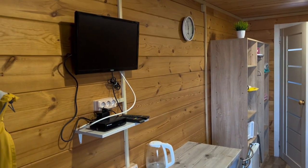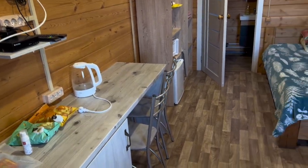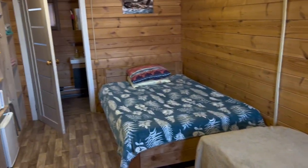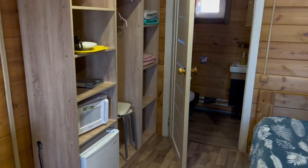So that's our room. It was so nice of them to provide us with a holy corner and two beds, a big one and a small one. I guess the winner is gonna take the big one. So basically all of the things that we need and a cool bathroom too.